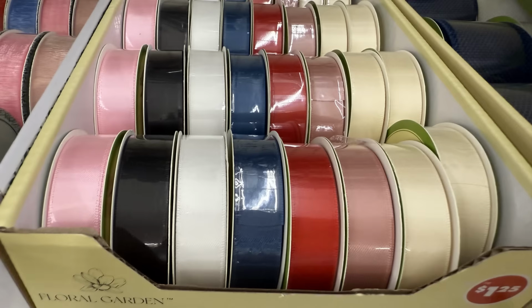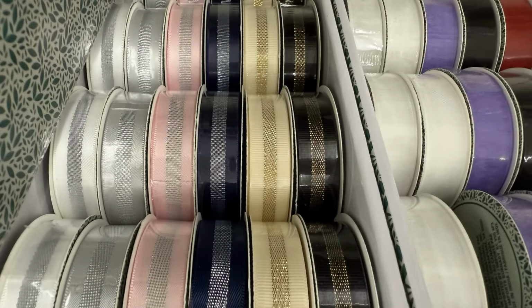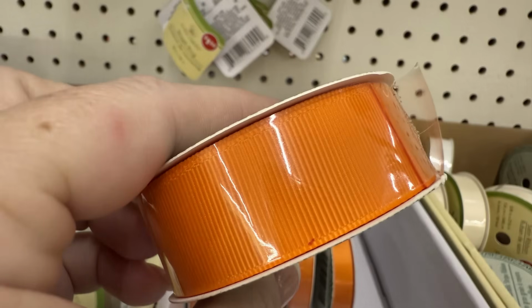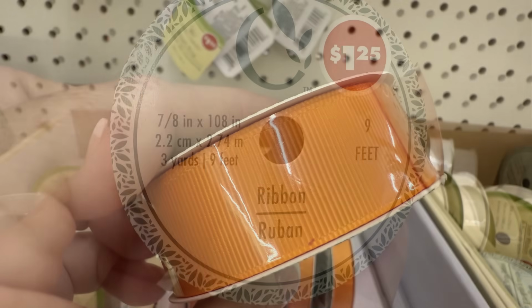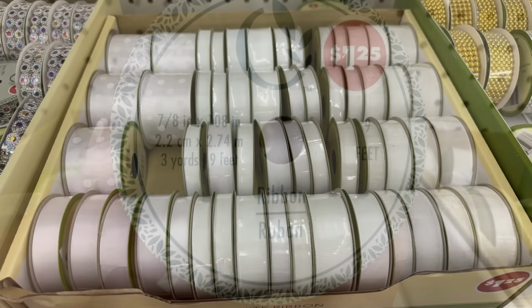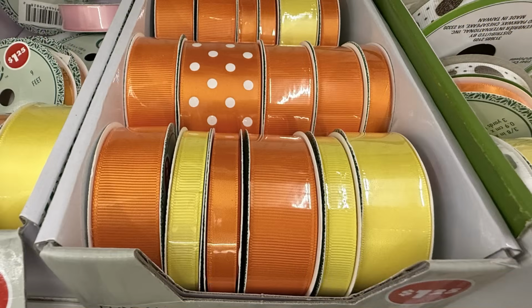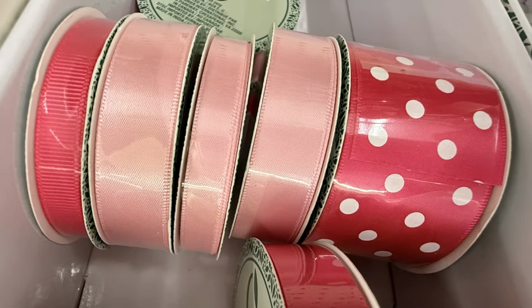Lots of satin ribbon by the Floral Garden brand. You get 9 feet. And they had the sheer ribbon as well, also 9 feet for $1.25. A bunch of the ribbon with the metallic center. Some of this ribbon is marked $1.50, some is $1.75. You just really need to check out the prices now that they have changed those throughout the store. They have lots of boxes of the different sizes of ribbon that go from anywhere from 1/4 of an inch up to 2 inches and lots of different color varieties.